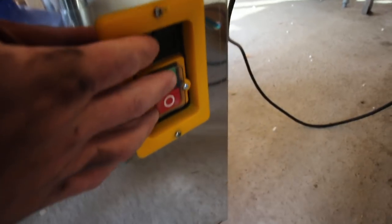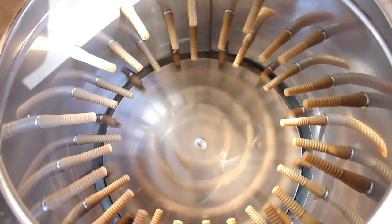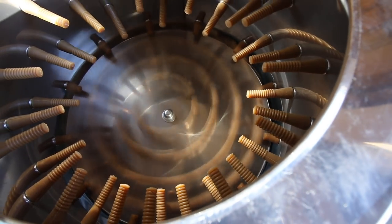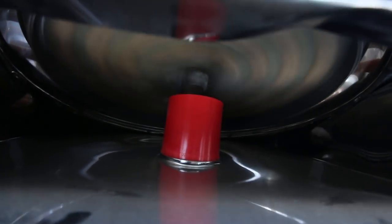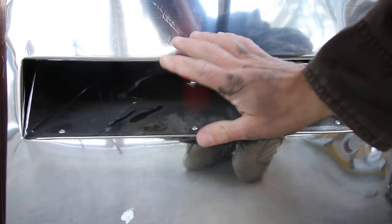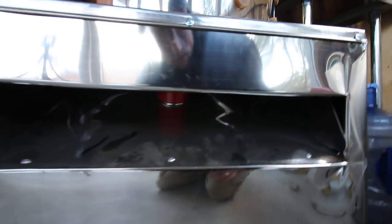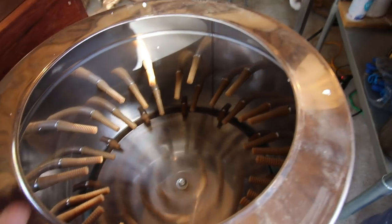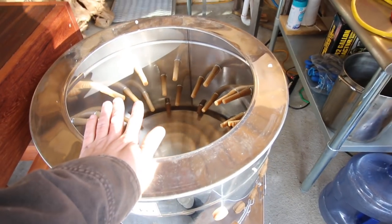We have it plugged in. Let's turn it on, see how it works. Sounds nice and smooth. You can feel the air blowing right out of here. That's gonna be nice with the feathers. It's nice and quiet. No vibration, it's balanced out nicely.